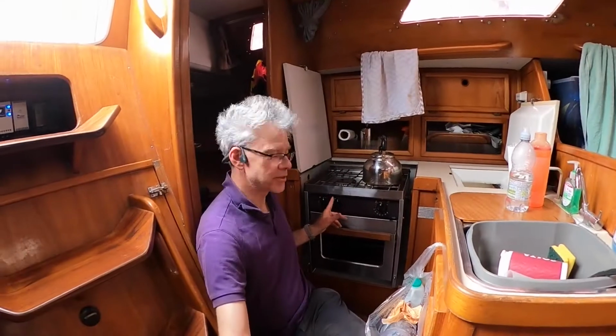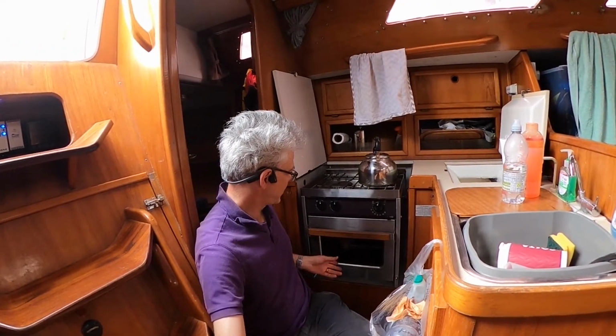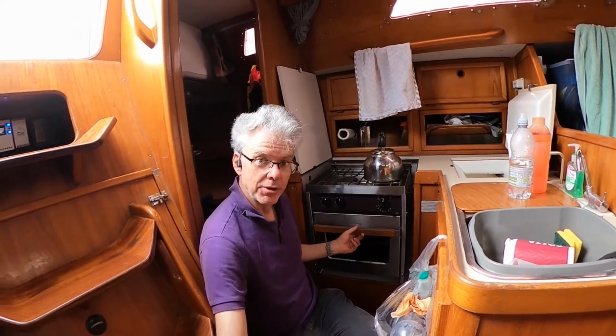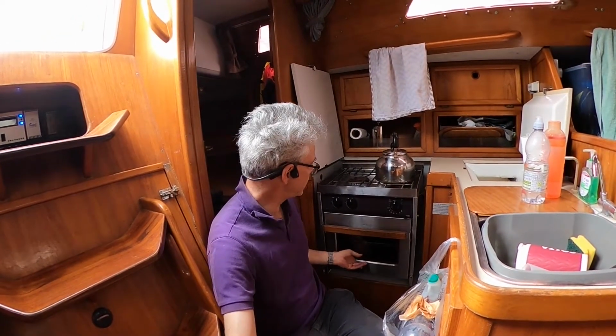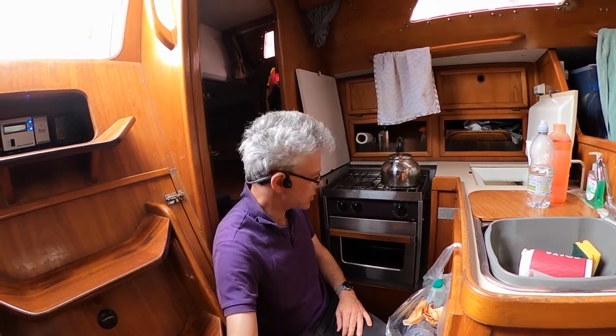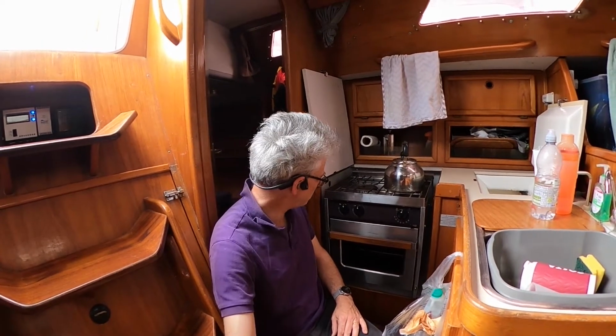And here it is. The cooker is in. It still needs its brackets putting in for these latches, but otherwise the cooker is in, it's clean, it's coupled up, it works, and that saved us a lot of money. I'm so very pleased that we took it home and cleaned it.